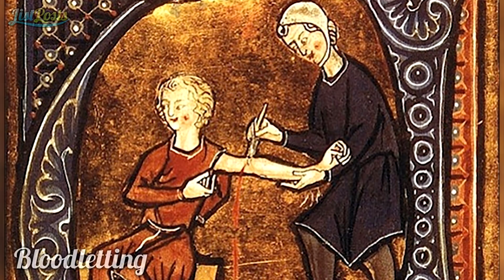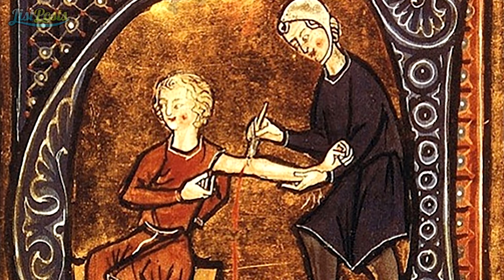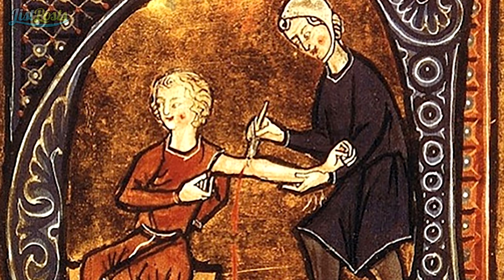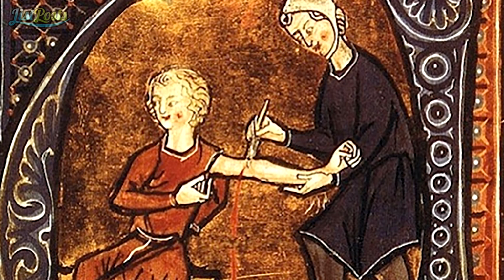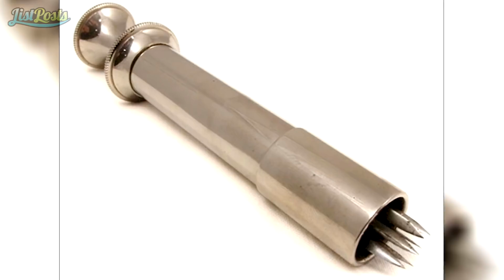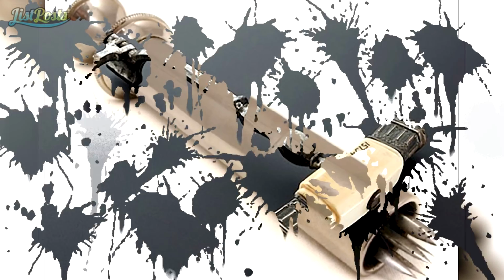This procedure was known as bloodletting. It was believed that whenever a patient would have any sort of discomfort, it could be relieved by letting out the overabundance of blood. The lucky ones were treated with leeches, but when the leeches ran out, the unlucky ones would have one of these lovely devices used on them to get the blood instead.